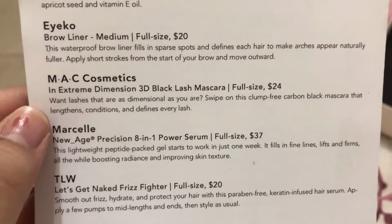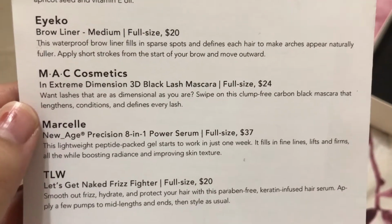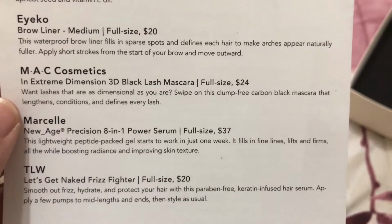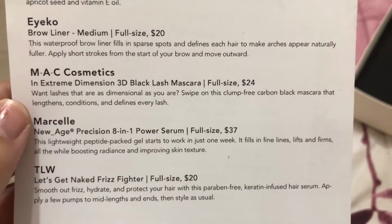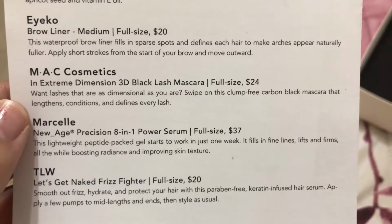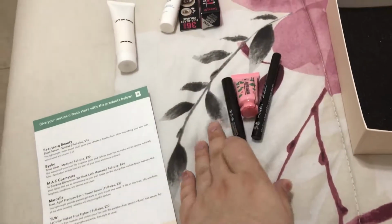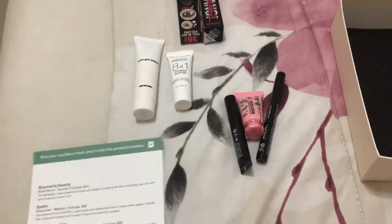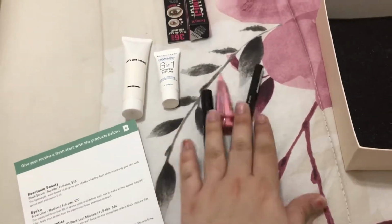The full size is $24, and it gives lashes that are dimensional. It's a swipe-on, clump-free carbon black mascara that lengthens, conditions, and defines each lash. So that's pretty cool. I think I got a pretty good amount of makeup and skincare and stuff for your hair. You know, it's pretty well balanced.